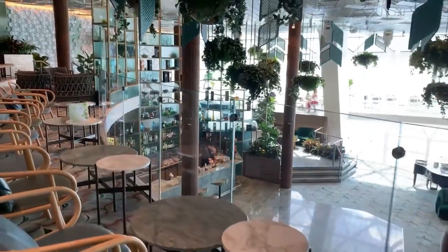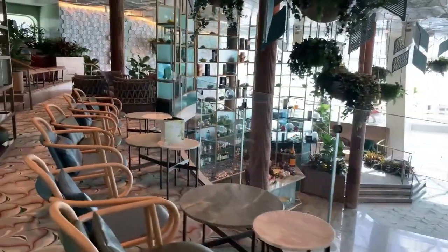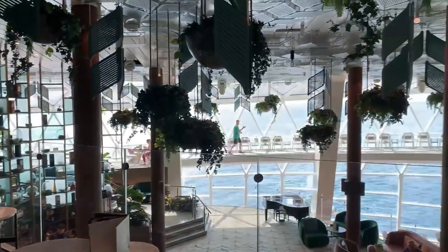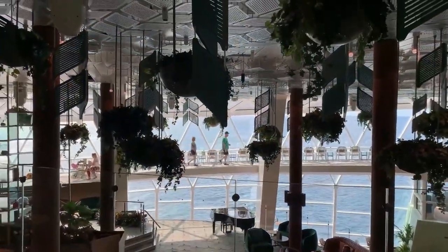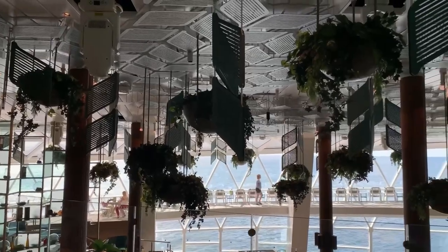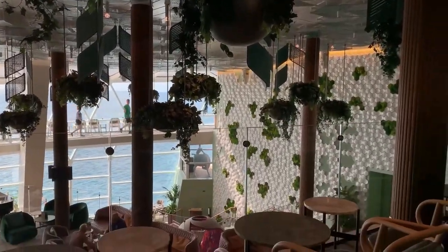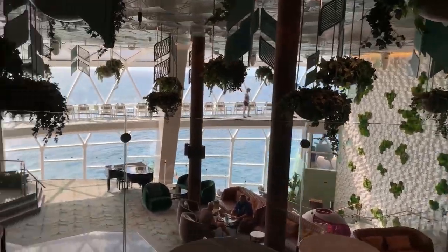That's one of my tips for coming to Eden to see the show. Let me back up a little bit and show you. They've got all these wonderful plants hanging. It's just a gorgeous space. Very, very unique and different.